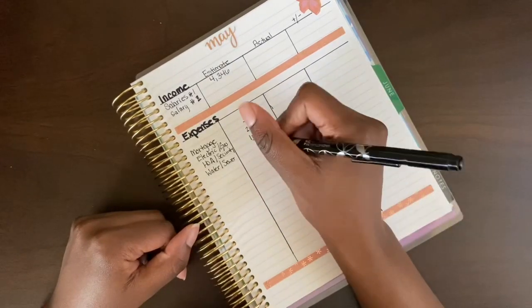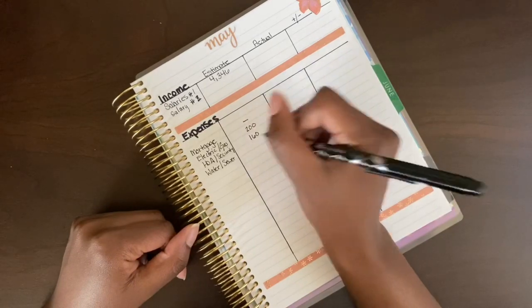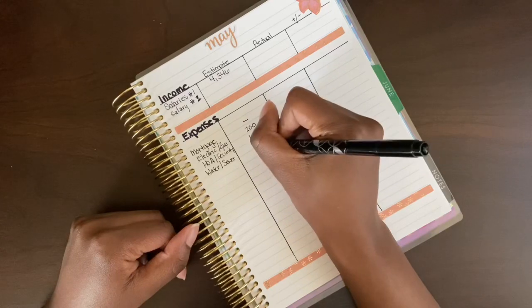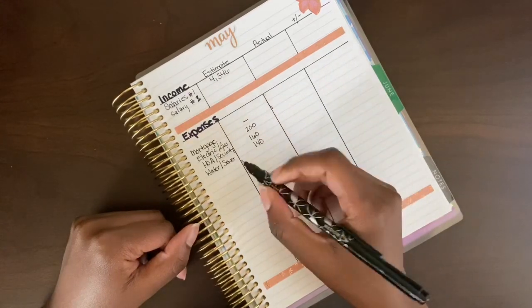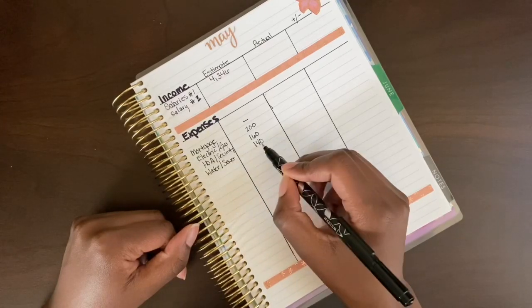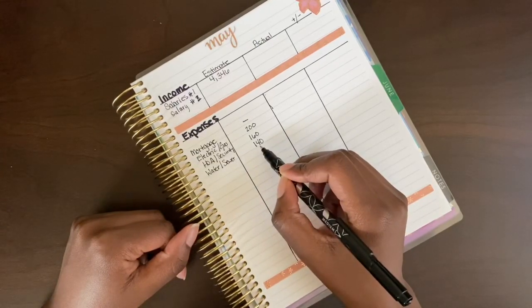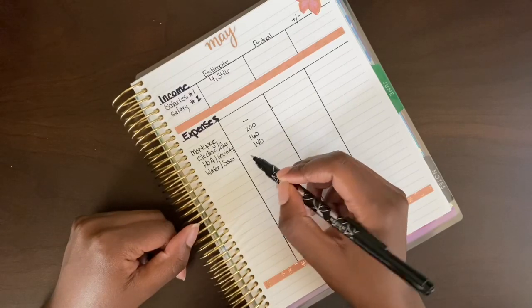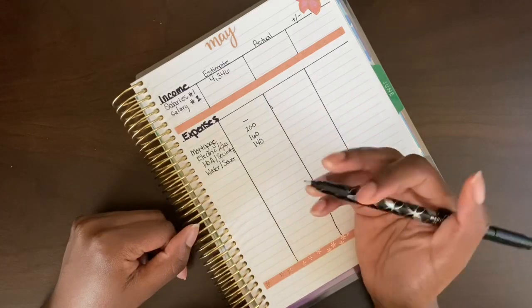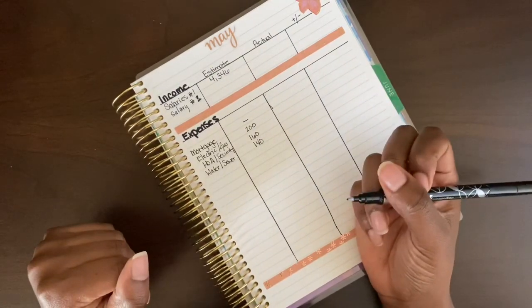So our water and sewer, I'm going to estimate that we're going to pay about $140, and we're going to save part of that. So our water is every month, and it runs us about $60 to $70, and our sewer is quarterly. We're billed that quarterly. So I just like to keep a little extra on top of that to pay our sewer bill also.